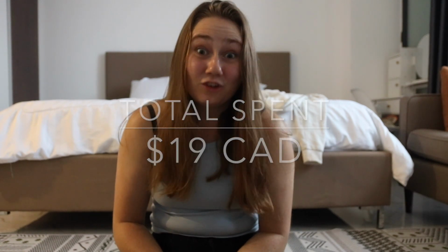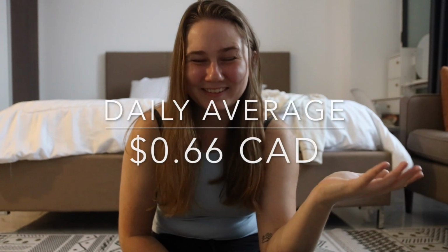So the total that I spent on laundry in my time in Thailand was 19 Canadian dollars, which is very good for having somebody do your laundry all the time. And I would say I would probably do laundry maybe once a week, once every week and a half or so. Now, at hostels and at laundry services here, they do charge per kilogram, so the less amount that you have, the less it's going to cost. I would say usually when I was doing laundry, I was doing anywhere between 3 kgs to 5 kgs, and my daily average for laundry was 66 cents Canadian.